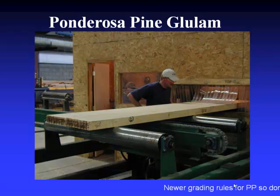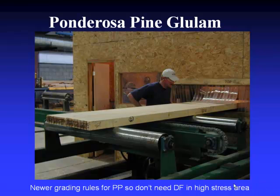Here we are taking some ponderosa pine from larger trees, and with a very careful grading process, if you understand how the stresses go on in a long beam. When there's pressure going down, there's a lot of stretching, so there's tension on the bottom of that beam, and there's compression on the top, and there's not much happening in the middle. Normally they would put Douglas fir on the bottom and on the top to handle those big stresses. With very careful grading, you can find the very best pieces of ponderosa pine, set them aside, and then put them on the top and the bottom.